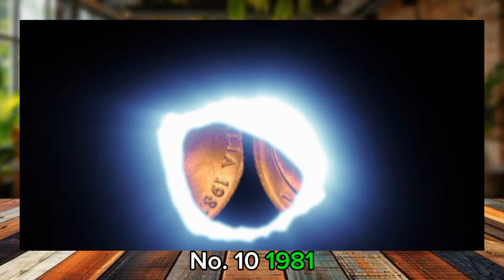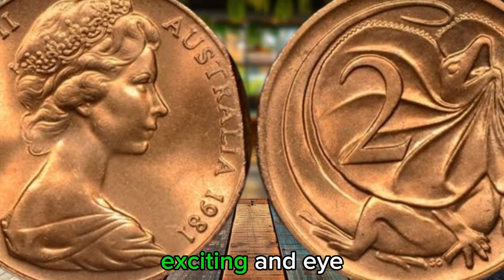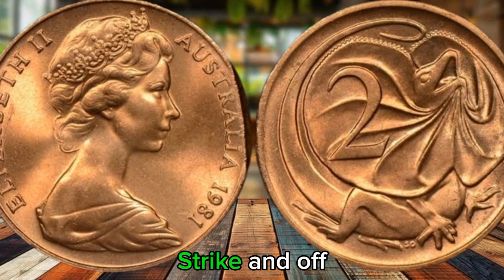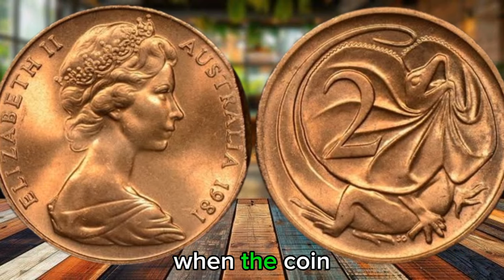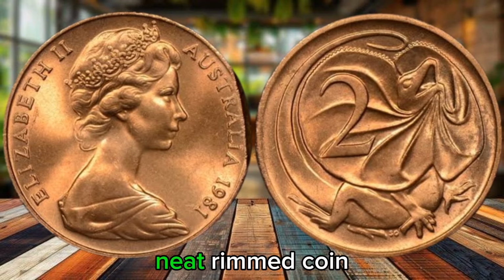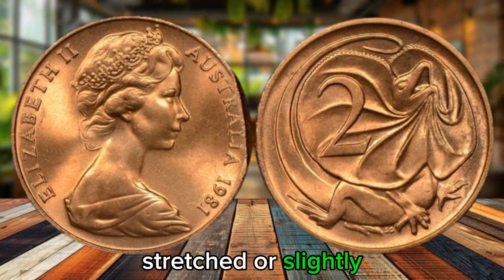Number 10. 1981 2-cent coin, Broadstrike or Off-center errors. Finally, we arrive at one of the most exciting and eye-catching coin varieties in the entire Australian 2-cent series, the 1981 Broadstrike and Off-center error coins. These errors occur during the minting process when the coin blank is not properly centered within the striking collar. When the die comes down, instead of producing a neat, rimmed coin, it strikes off center, creating a coin that looks distorted, stretched, or slightly shifted.